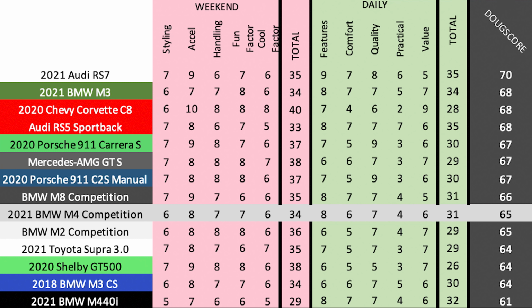And the DOUGSCORE is here. The M4 Competition does well, but it doesn't get as high as the new BMW M3 with the manual transmission, which I recently reviewed. The M4 is faster, sure, but I didn't feel dramatically better handling, and most people won't either during normal driving. And the M4 Competition is less engaging than the M3 thanks to the automatic, and it's less practical. I think the new M3 and M4 are both fantastic cars, but I would skip the competition models and go for 3 pedals.